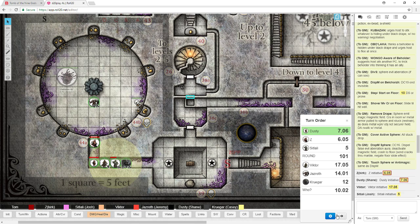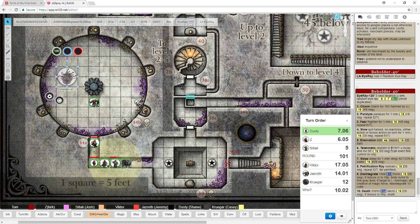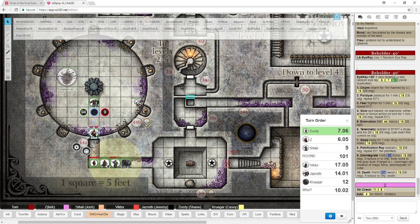All right. After Dusty, we got a legendary action coming. IRA on Z. It'll be the very first one I roll. IRA number 6, which is telekinetic. Restrain until the start of your next turn, or until he's incapacitated. 16 strength save to negate. Yeah, good luck with that. Oh shit, so close. 15, so close. Okay, so he restrains you and moves you 30 feet. So he'll just grab you and put you 30 feet in the air.